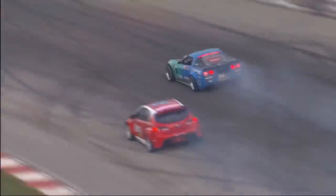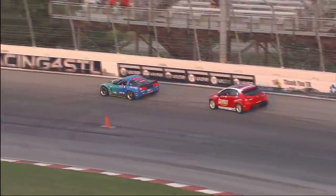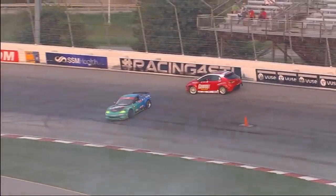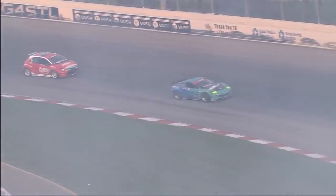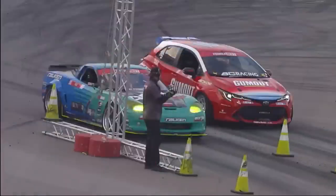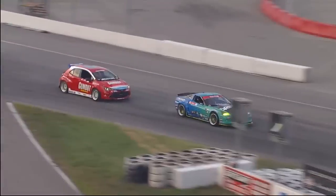Didn't see a little bit of a late flick from Turk. Let's look at it again. Slow it down, isolate some spots, different views for third place, the Type S third place battle, the official lighting of Formula Drift. Let's take another look at the United States Air Force replay.